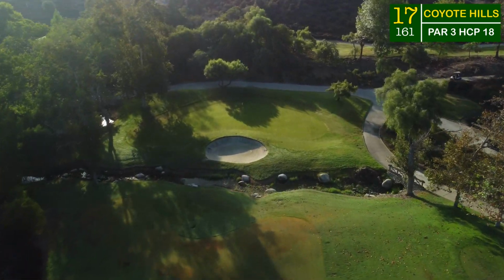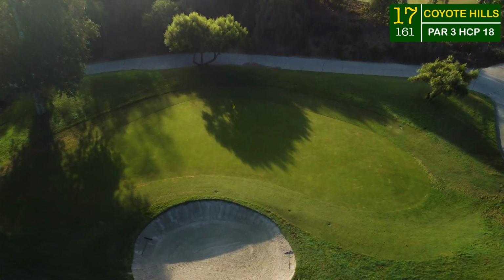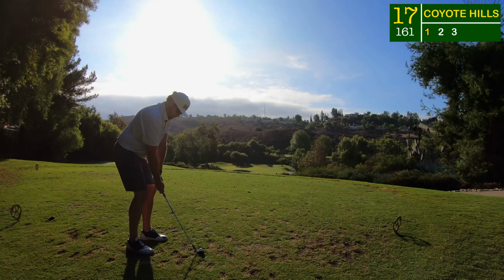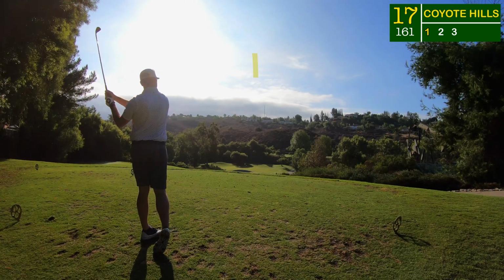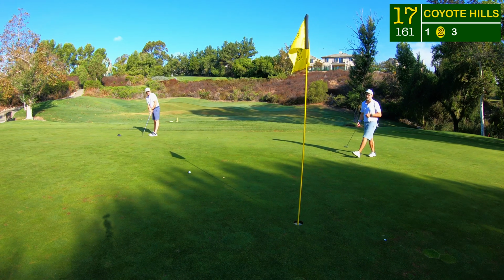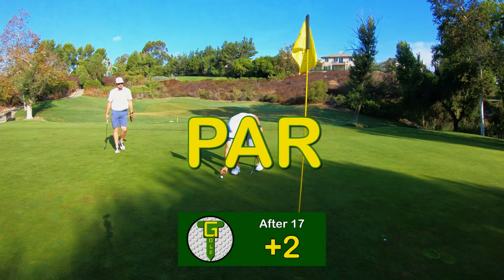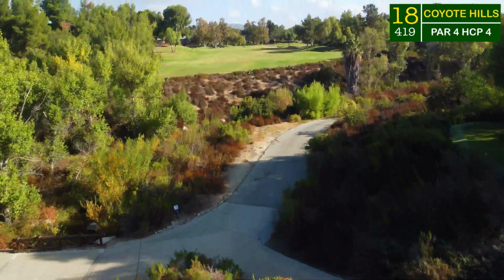Just a little chip shot off the hill here, 161 yards adjusted. This is 140 yards, which is just a little knockdown pitching wedge for me. There's nothing better than a birdie look on a short par 3 under the hole. It's a little longer than I wanted, but it was a look. Another one up there to comfy tap-in par range. And it's finally time for the closer.